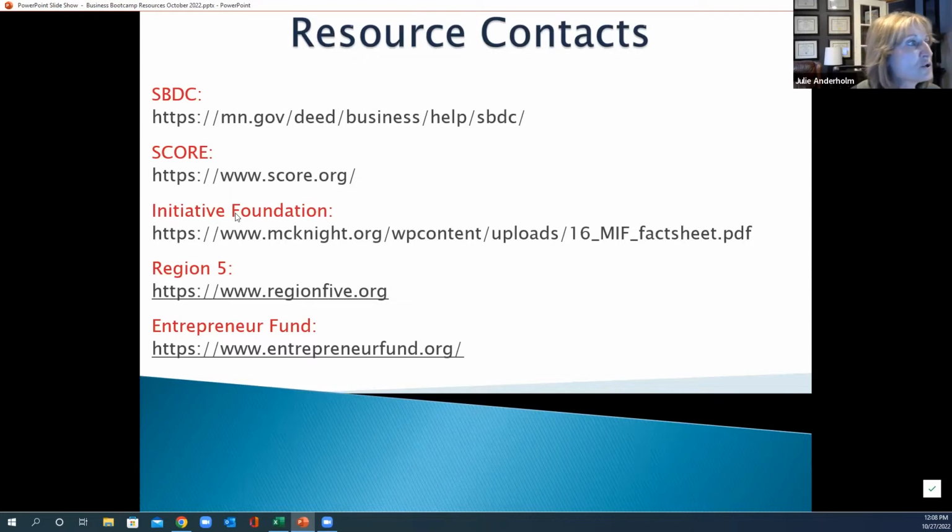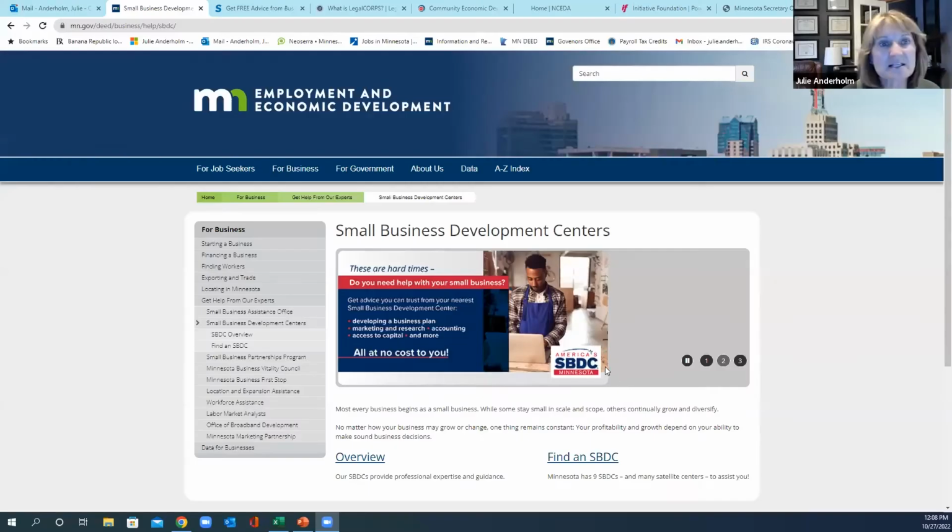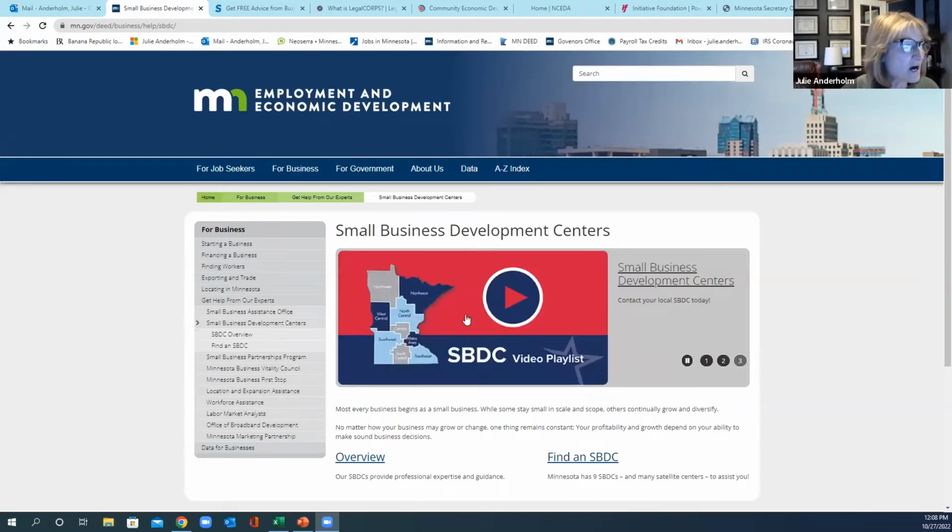I am going to stop sharing my screen. I hope this isn't too cumbersome for just a second. And I'm going to flip over to some additional resources that we're going to be talking about. Here's where I'm going to get into the section where we're going to talk about the different resources and kind of walk through the websites a little bit. So the first one I have is the SBDC, and this is me.